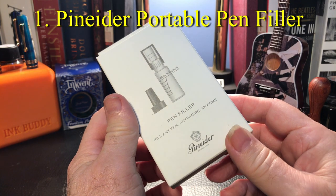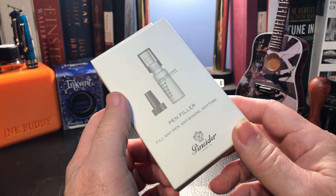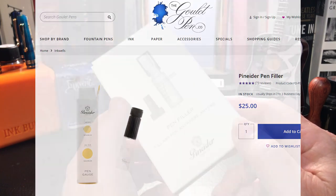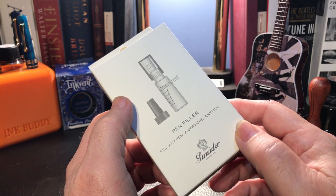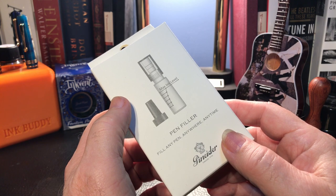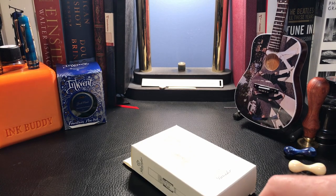It's often called the Pineider portable pen filler, and it's available at Goulet Pens for $25. I got mine at a local pen shop. This is a great idea for fountain pen users that are frequently out of reach of their bottled ink supplies and wish to take more ink than one converter will hold for them. Being retired and in the middle of a pandemic, I don't wander far from my ink supplies.